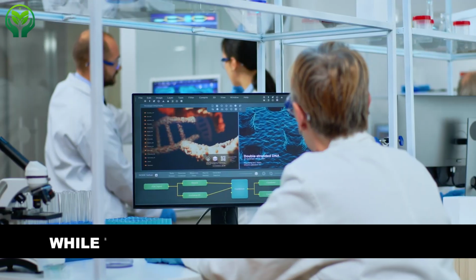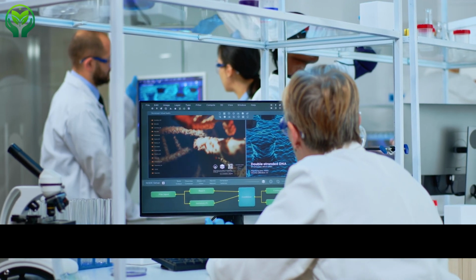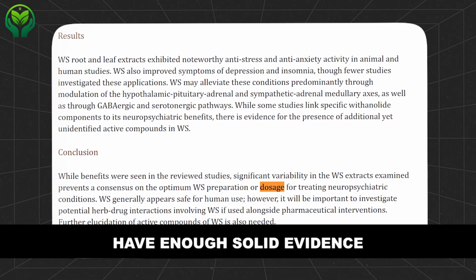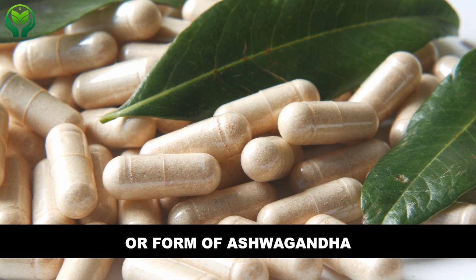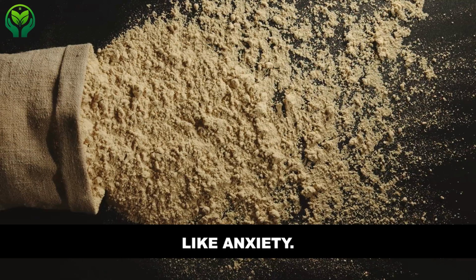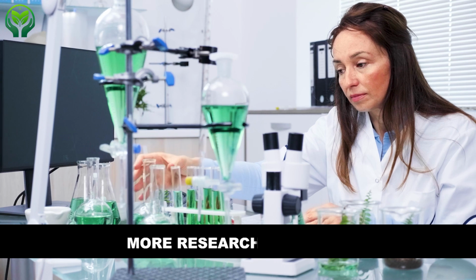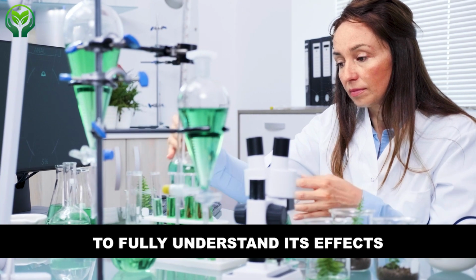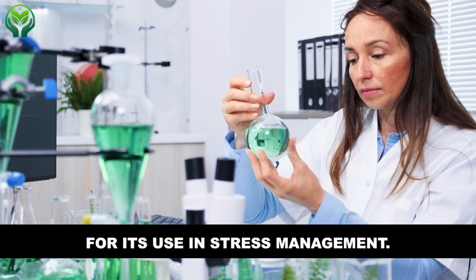However, while these early findings are promising, a 2021 review pointed out that we don't yet have enough solid evidence to determine the perfect dosage or form of ashwagandha for treating stress-related issues like anxiety. So, even though ashwagandha shows great potential, more research is needed to fully understand its effects and establish guidelines for its use in stress management.